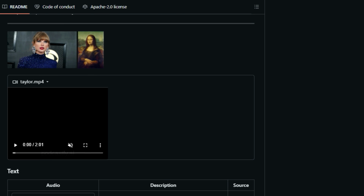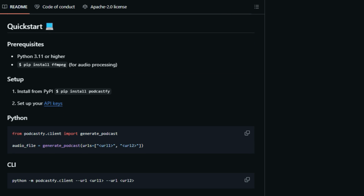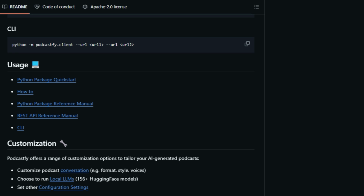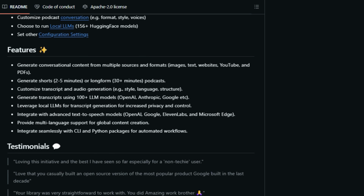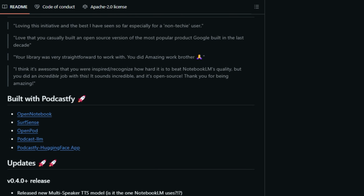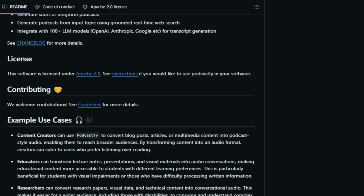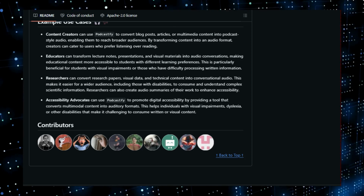It also supports generating both short, 2 to 5 minutes, and long-form, 30-plus minutes podcasts with options for multilingual output. Podcastfy integrates seamlessly with CLI and Python packages, enabling automated workflows and streamlined content creation. The project boasts an impressive range of features, including transcript generation using over 100 LLM models, OpenAI, Anthropic, Google, etc., integration with advanced text-to-speech models, OpenAI, Google, 11 Labs, and Microsoft Edge, and support for local LLMs for enhanced privacy and control. Podcastfy has already found diverse applications across content creation, education, research, and accessibility advocacy. Its intuitive design and comprehensive documentation make it easy for users of all technical backgrounds to harness its capabilities.